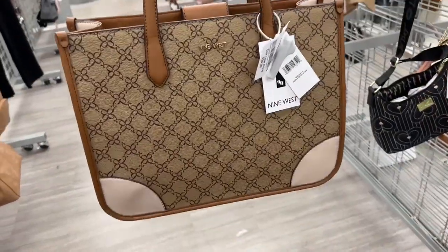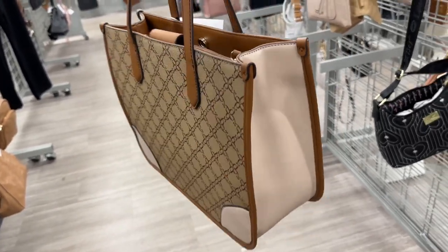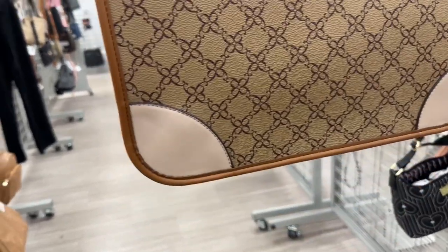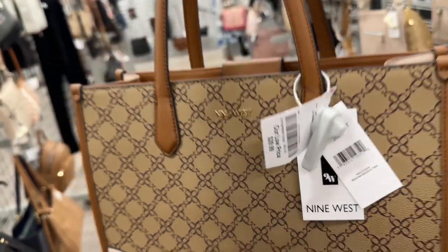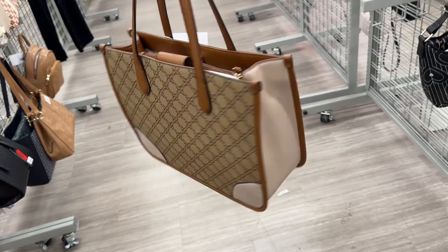Oh, this is a nice Nine West. Love the color. Brown and a pink. It's like a dusty pink. Three compartments. And this is $30. It's a nice little medium-sized tote, I would say.